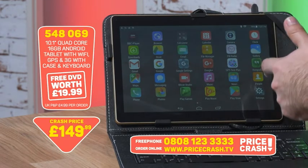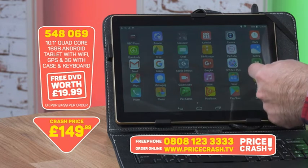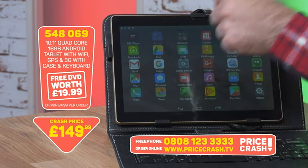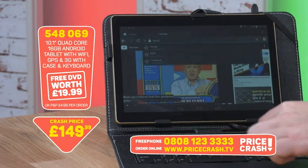Remember, you've got two different cameras here. You can take video as well. So you've got a front-facing camera and a rear-facing camera. You can access your email, which is really, really good. The browser is just brilliant, because if you've never shopped online, in fact, let's change that to our website for a second.